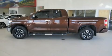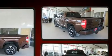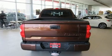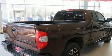You can expect a lot from the 2016 Toyota Tundra. This four-door, five-passenger truck just recently passed the 50,000-mile mark. It features four-wheel drive capabilities, a durable automatic transmission, and a powerful 8-cylinder engine.